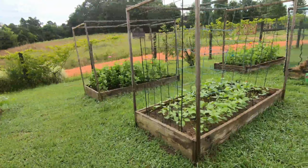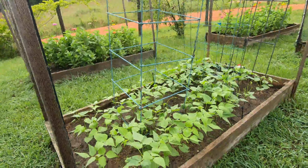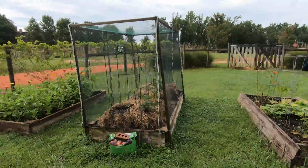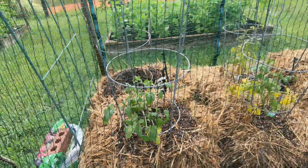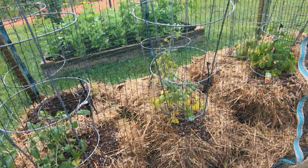So looks like I got a new plant in the beans. That's pretty interesting. Somebody planted tomato plants in straw bales. We'll see how that turns out.